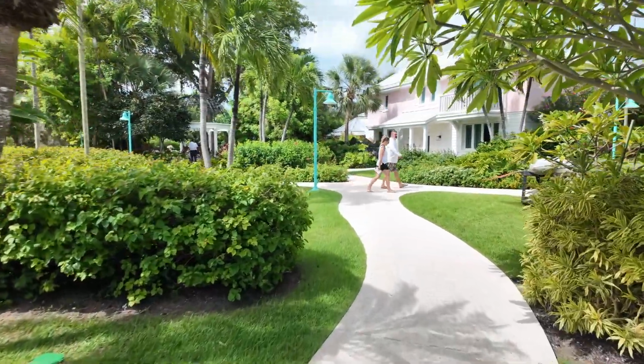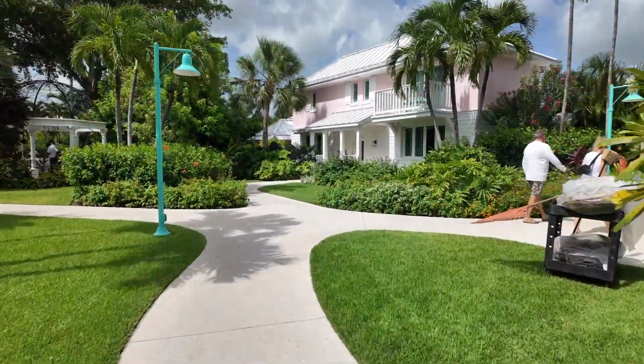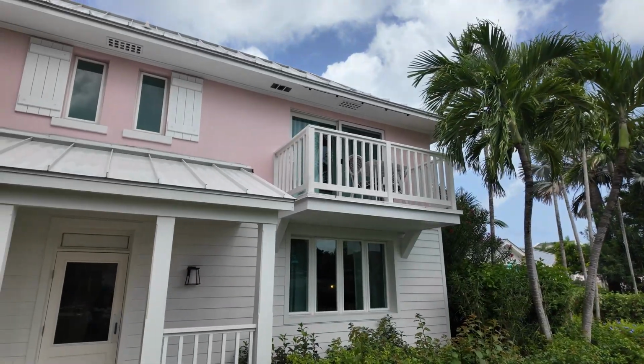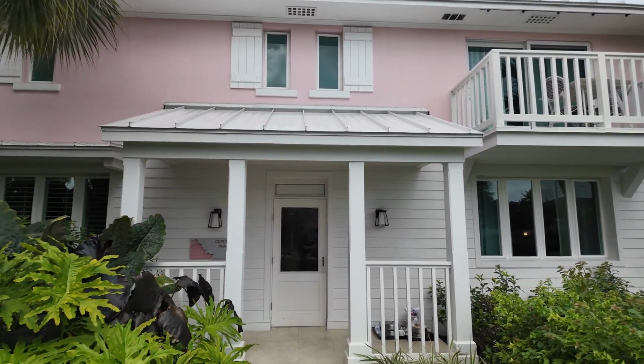Island Village is actually a more secluded and quiet section of the resort which houses these condo-like buildings. So it's a great place to look if you want a more secluded experience. They have different levels of accommodations, and here you can see the front of one of them.